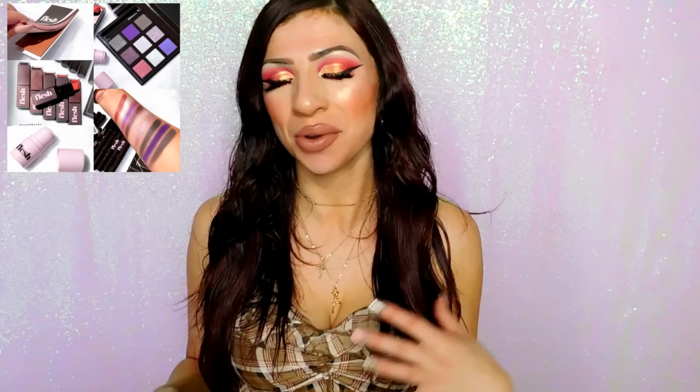But I'm going to go ahead and skip over this one because there are some shadows in there that I know I would not touch, like those grays. Gray eyeshadow ain't going nowhere near my eyeballs. I just don't need anything like that right now. But if this was an all purple quad or an all purple quint, I would absolutely pick that up. I think that would be really cool.